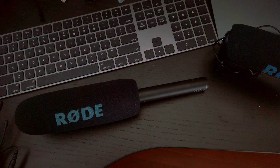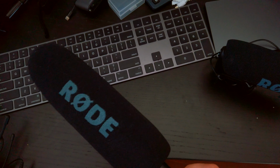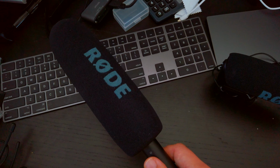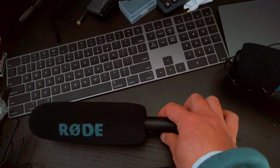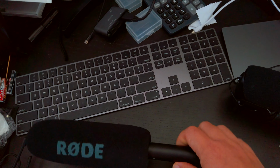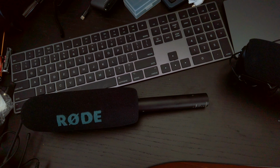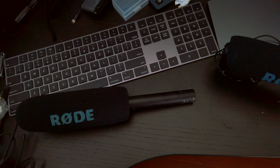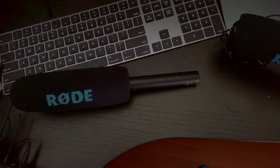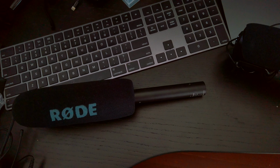Before I show you the new microphone, I want to show some of my current microphones. This is the interview mic, the RODE NTG4 Plus. Normally I use that for interview purposes. If I do some vox pop, it's really good for handheld. If you are doing a talk show, you can use a C-stand to hold that mic between the talents. It can pick up the audio as well as possible.